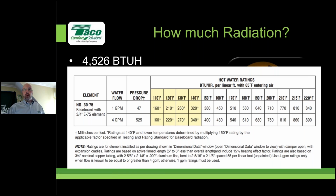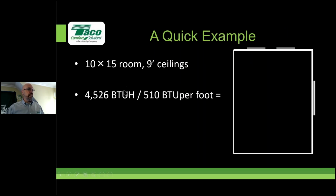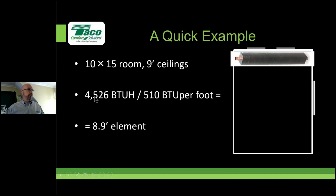So based upon our heat loss in this application, we saw the 4,526, divide that by 510 BTUs per foot, and that says, hey, we only need 8.9 foot of element. What are we going to put in there? We're going to get a 9-footer, which is great because we have a 10-foot wall.